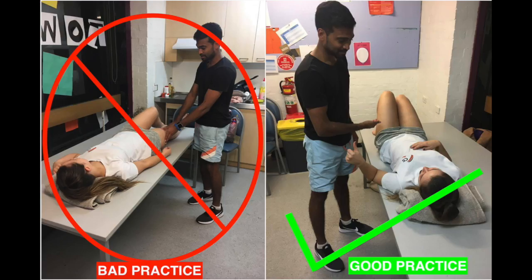Asking for permission before making contact with the patient is essential in clinical work. Bad practice is lacking communication with your patient and performing tests without permission. Good practice is being clear with what you are going to do and making sure the patient is comfortable. It is also important to consider asking if the patient would like a chaperone if they are uncomfortable.